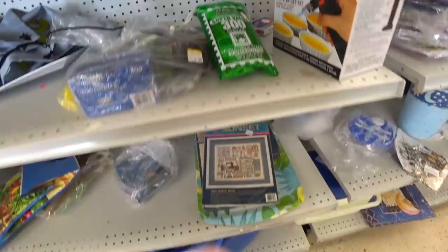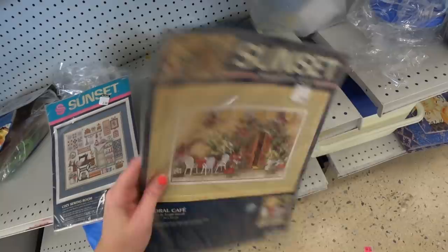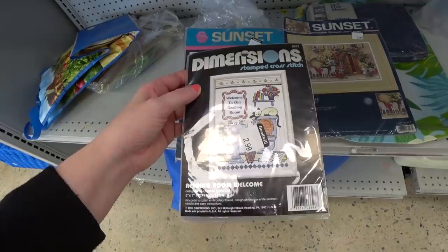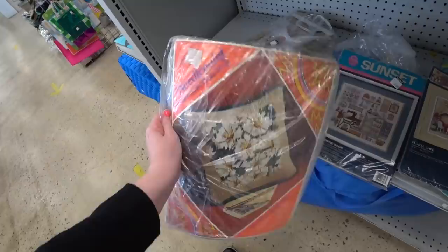Oh, here we got some stitchery kits. Cozy sewing room. That's still sealed, so we'll look that up. As well as this one, Floral Cafe. They got $2.99 a piece on those. That small one that says, "Welcome to our reading room." That's cute. It's a bathroom. So we'll take a look at those. Actually, there's some over here too. Not sure if that's sealed in there. Have to take a closer look at that.